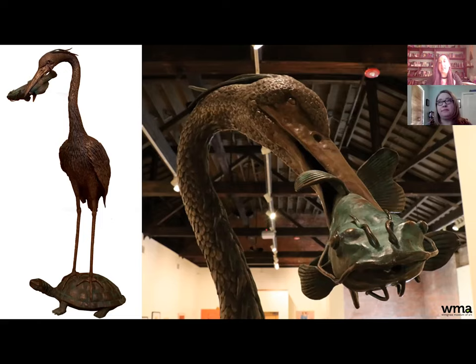So what he did is that after the bird was finished and cast in bronze and he got it back, he heated up the bottom of the beak so he could shove that fish into the beak and then solder it. So if you look closely on the feet that are on the turtle shell, and then at the beak with the catfish, you're going to see those solder lines on the sculpture, which shows how everything is attached together.